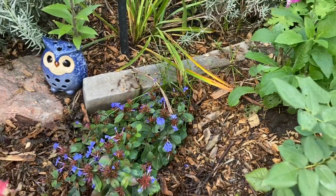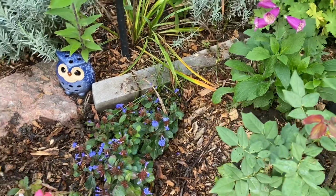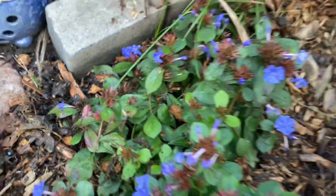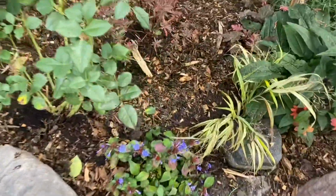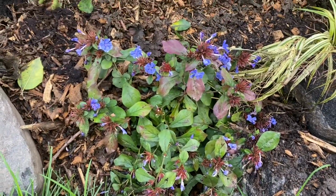I'm excited to also track the fall color on this plumbago. It's supposed to have a really nice burgundy fall color, so it is already starting to turn, which is very exciting to see. And I think I have another one here that I can show you. This one is more in the front, and it's already turning color, so it's really pretty.